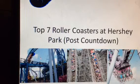Yes, I'm going to be doing the top 7 roller coasters at Hershey Park, the post countdown. I went to Hershey Park this Saturday. It was a phenomenal park, and I'm going to go in depth on the top 7 roller coasters at Hershey Park. And this is a countdown from worst to best.